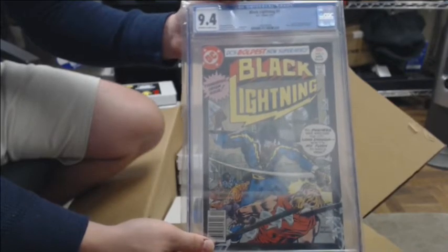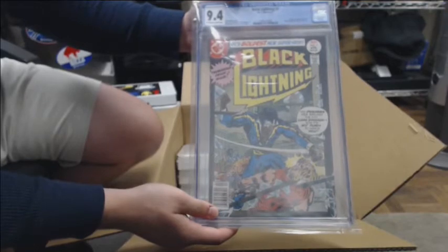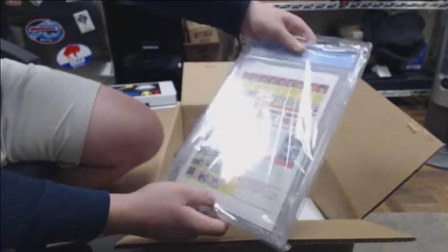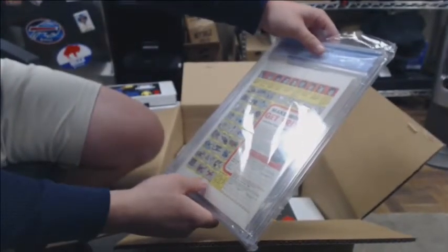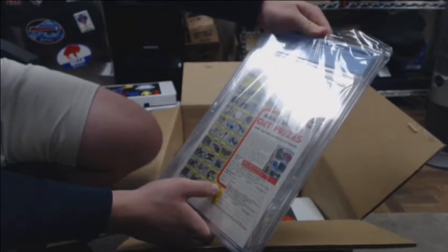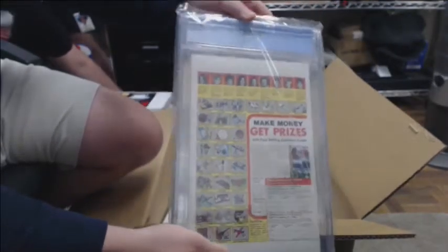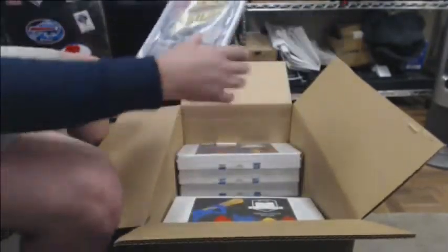Either way, very nice. See anything good to read on there? Thunderous Origin issue. And how about Make Money, Get Prizes with fast-selling American Seeds? Very intriguing. All right, either way, there's Black Lightning.